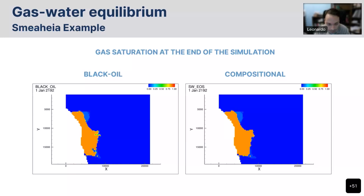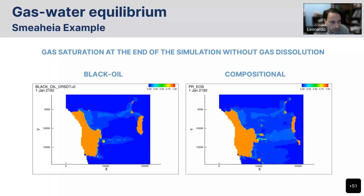Now, if we do the same model without accounting for gas dissolution, what we see is that the CO2 plume moves much further and reaches a secondary trap on the east. So this shows that modeling of CO2 solubility is very important in terms of volume modeling, but also in terms of security of the storage, because the speed of movement of the plume is very, very different.